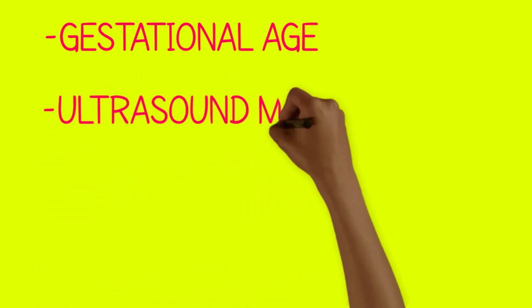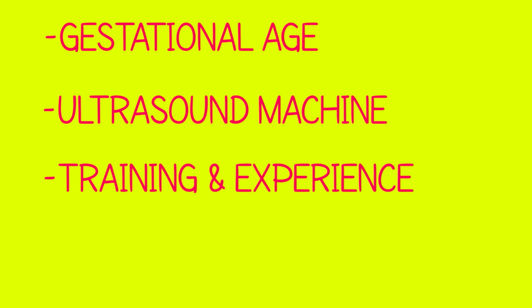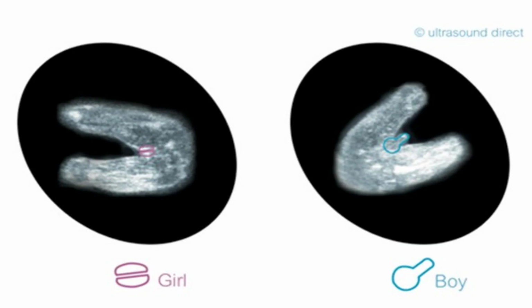Second, the quality of the ultrasound machine. Third one, the skill and training of the sonographer. And lastly, the maternal BMI. Now let's take a look at a few of these pictures together. This is a simplified version of what we will be discussing.